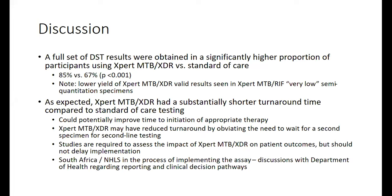And then, as expected, the MTB XDR assay resulted in a substantial decrease in turnaround time, which could potentially improve time to initiation of treatment and patient outcomes. The MTB XDR may have reduced turnaround time not only because of the rapidness of the assay, but also because it bypassed the need to wait for a second specimen for second-line testing. And this was particularly at the second site, where the second specimen is delayed by days or weeks.